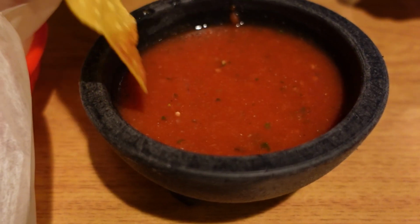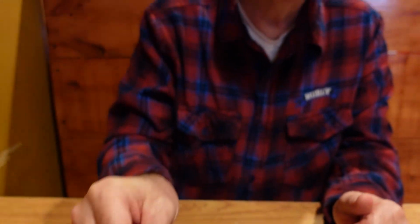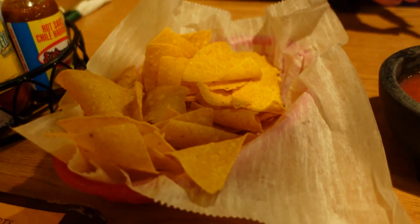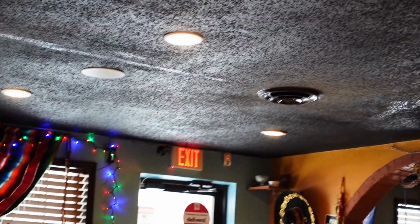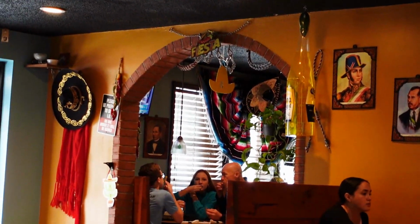Now you get chips and salsa complimentary, and the salsa for me really had a lot of flavor. It wasn't very spicy, so just about anybody could eat it. Yep, it was mild, with fresh tomatoes, flavor, and the spices, oregano, the traditional Mexican salsa. I thought it was very good. It was really good. It was refreshing, and it went really well with those light, crispy tortilla chips.